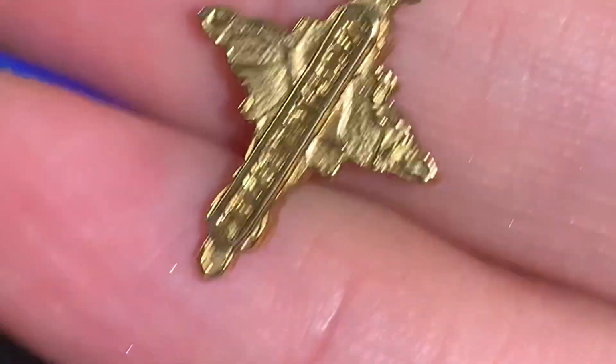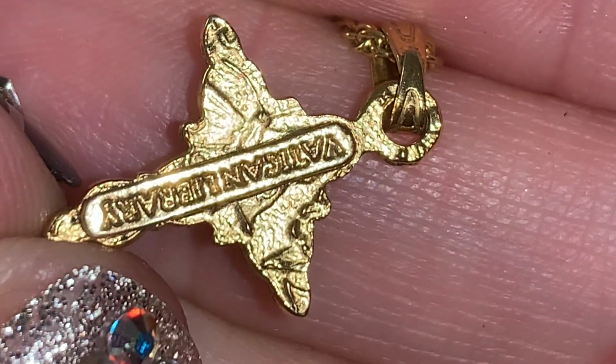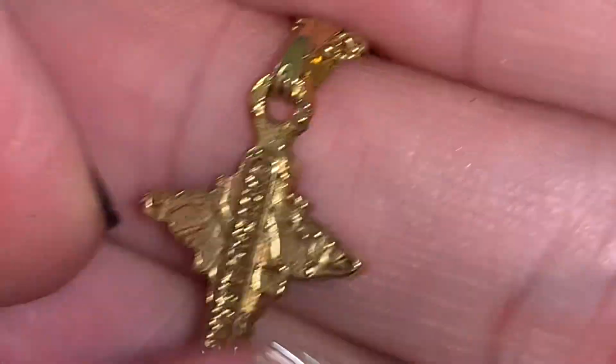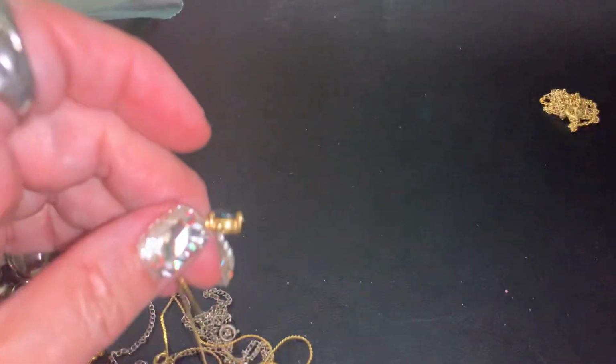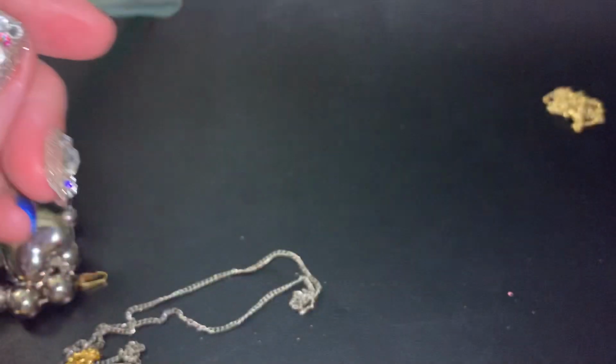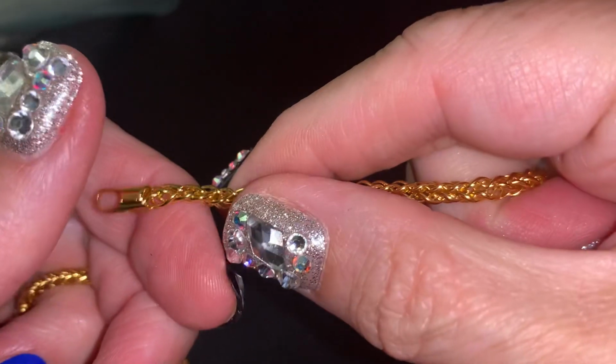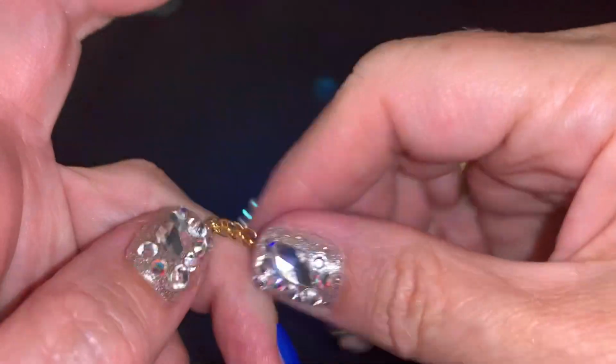If you want to see what it says. Oh, the Vatican Library. I guess that's not really a museum, but I knew it was something. It's cute. Small but wearable.